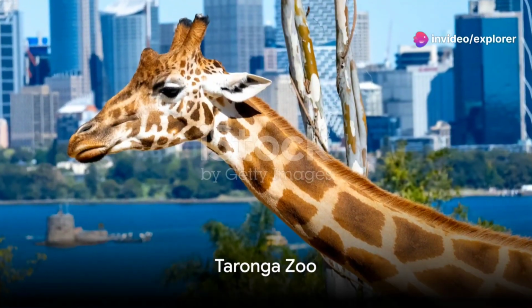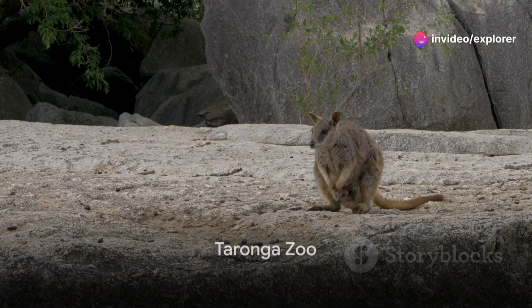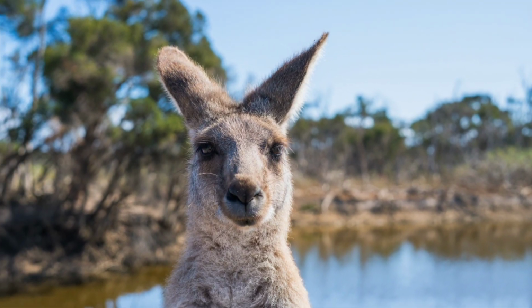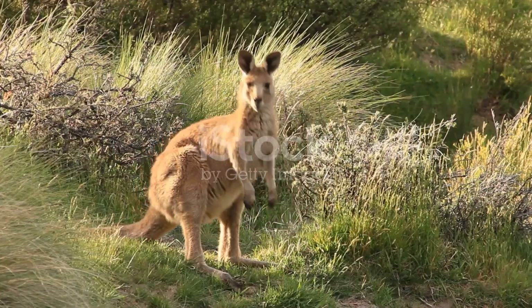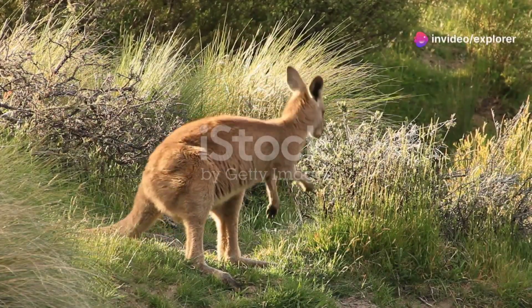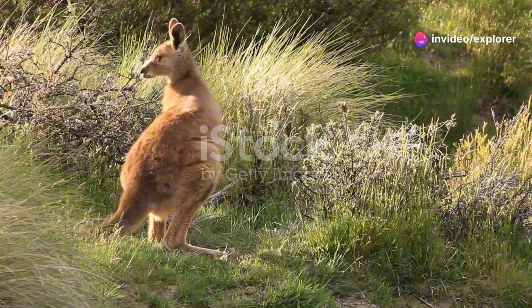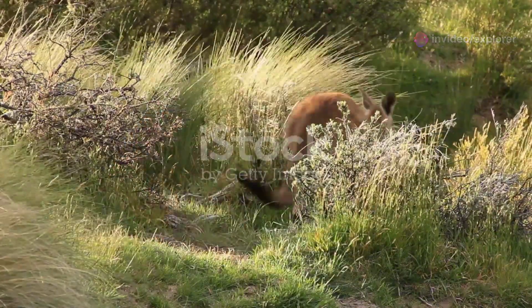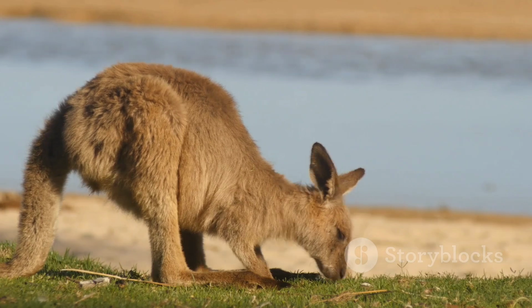Our final stop is the Taronga Zoo, home to over 4,000 animals from 350 species. Imagine standing face-to-face with a kangaroo or watching a playful platypus swim. Picture yourself observing the intricate patterns on a python, or hearing the distinct laugh of a kookaburra. At Taronga Zoo, these experiences aren't just figments of your imagination, they're reality.